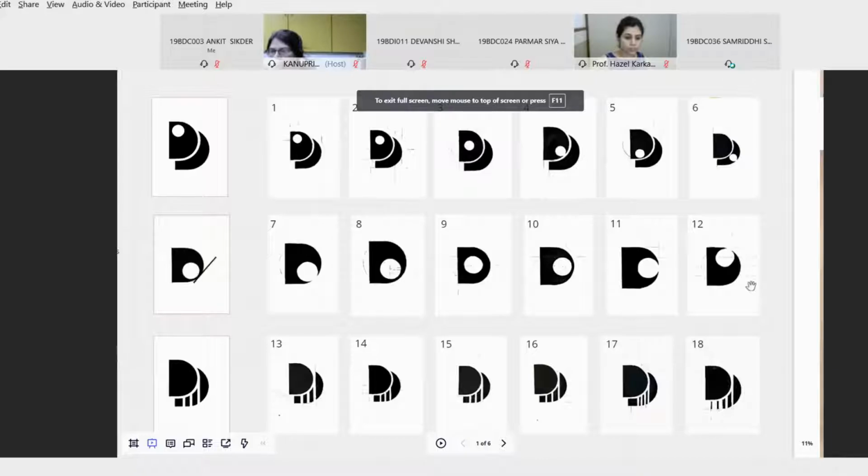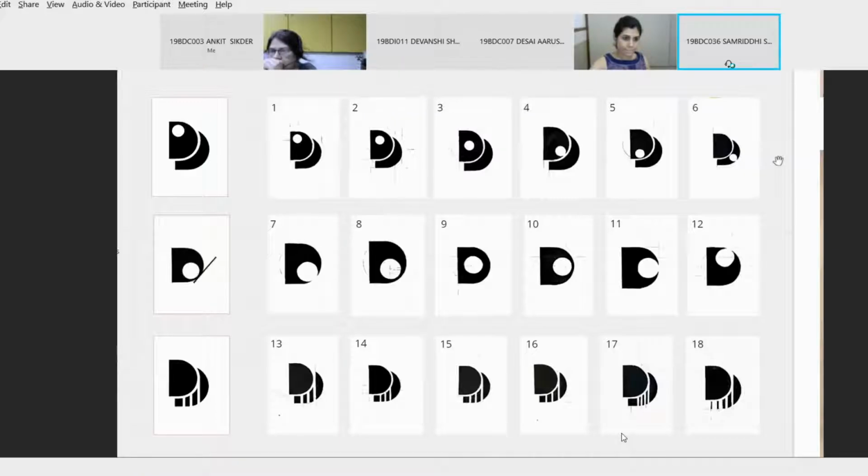Are you done? Yes, ma'am. Which ones do you think have the possibility to go forward? The first one in the second row. Okay. The fourth in the first row. And the last one in the last row. But the last one in the last row, I'm not too sure about it because of the width of the stripes. I think that can be worked out. Yeah. I'm actually in agreement with you. Those are the ones I also felt had a strong possibility.